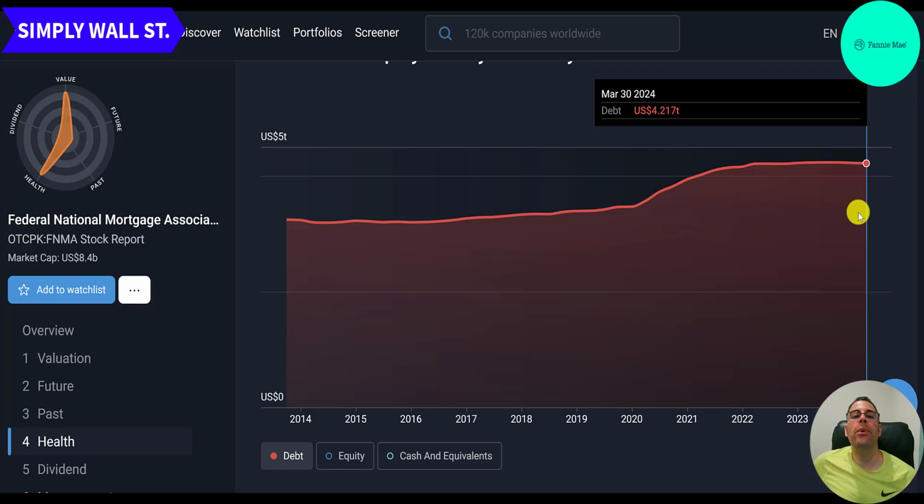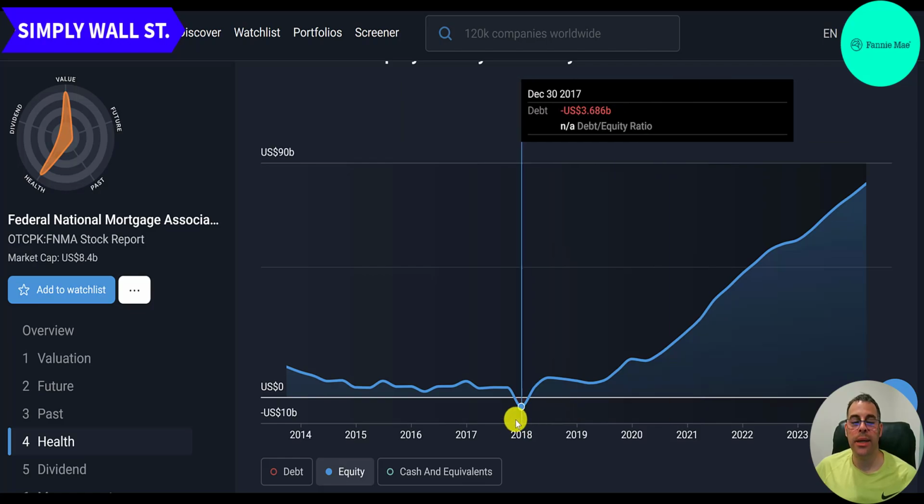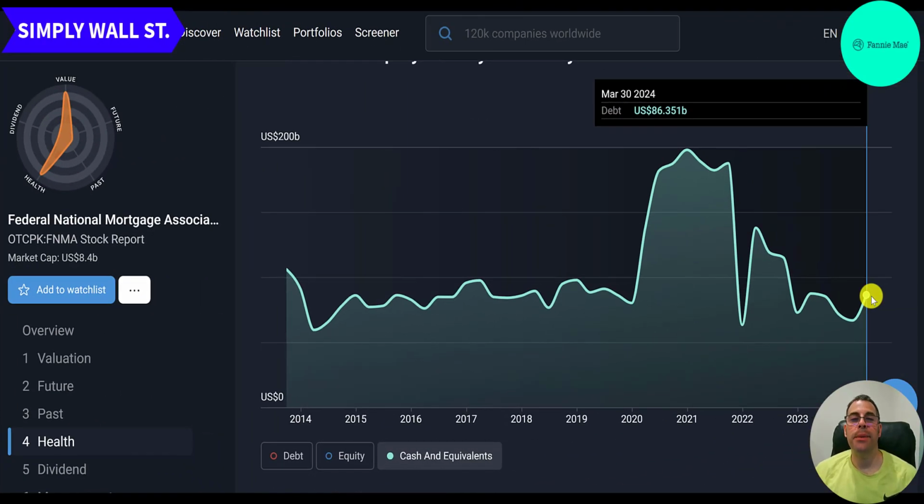Their debt is $4.2 trillion. I've never seen a company with over $1 trillion of debt. Well, that's how they fund their loans, with all that debt. Equity is only $80 billion. They did have negative equity in 2018, and they only have $86 billion of cash.